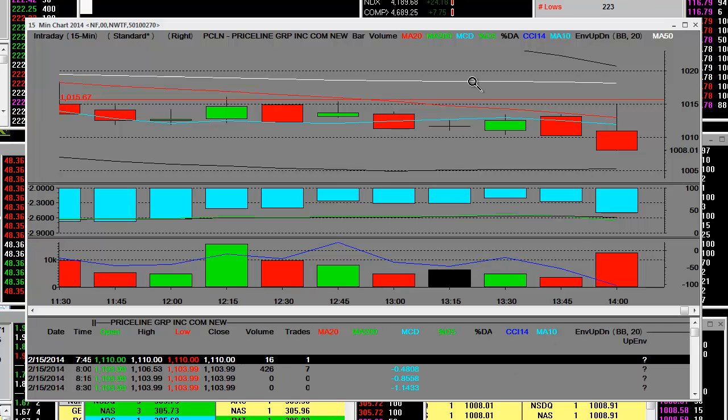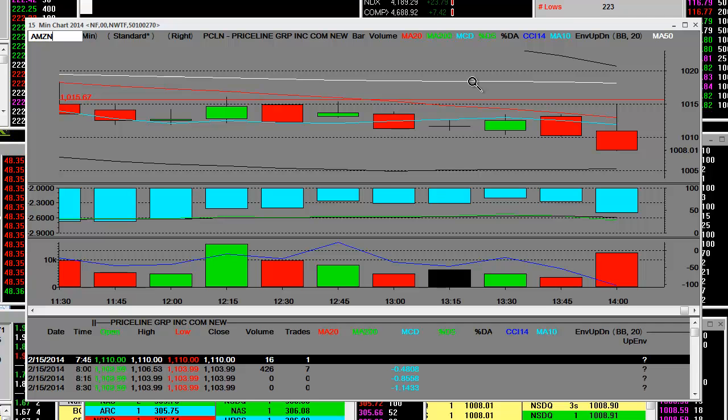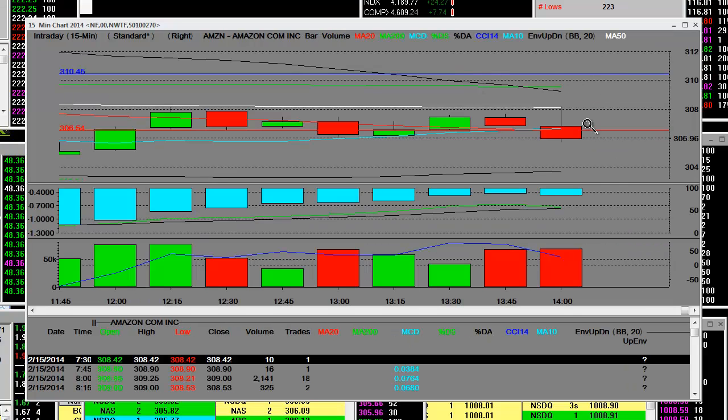Okay, let's take a look at Amazon, AMZN, on the news. Here we go. Bingo. Hit enter. Let's take a look. You can see Amazon got slammed and the Dow is in negative territory.